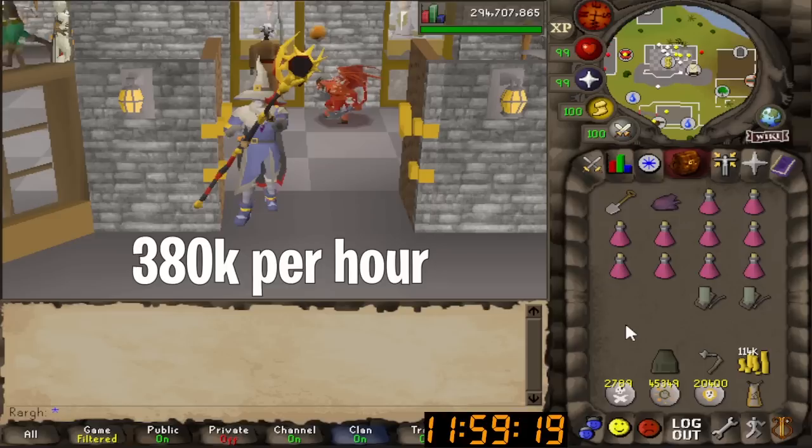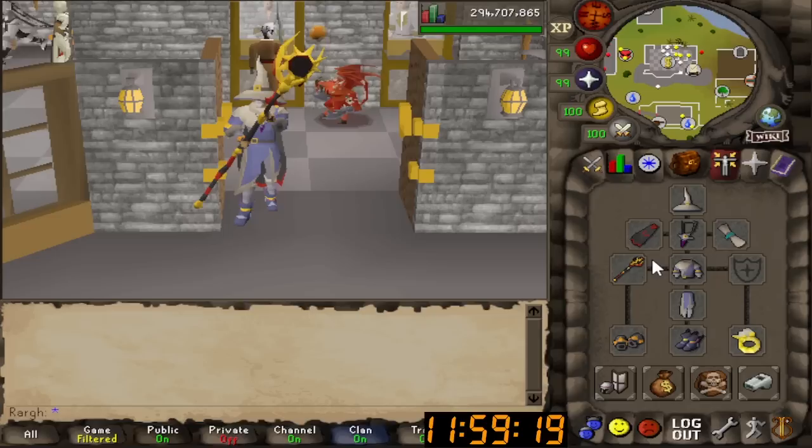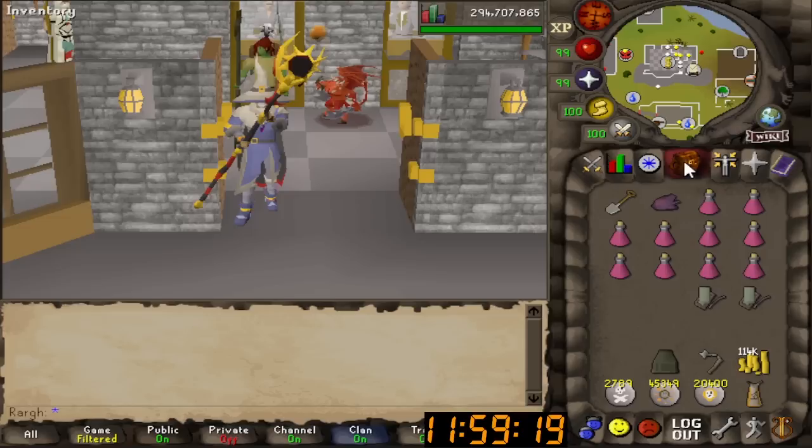I got incredibly unlucky with the amount of items, and both of these are very cheap items. The staff here is amazing. Obviously, I would never buy the staff just to go to Barrows. I think that goes without saying. There are many efficient ways to do Barrows, but the shadow worked great here. Just very underwhelming with all the loot. Let's move on to the next boss, because that is very underwhelming.